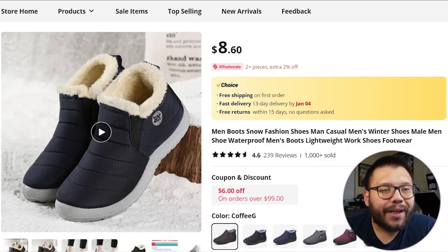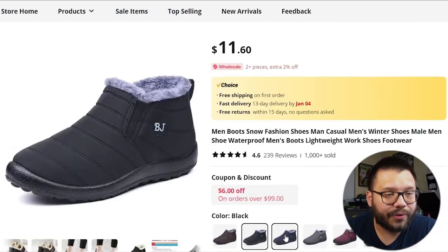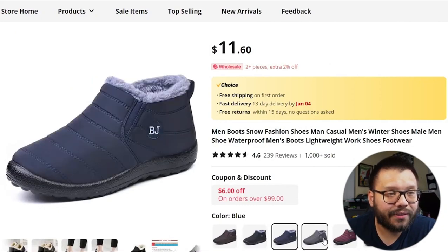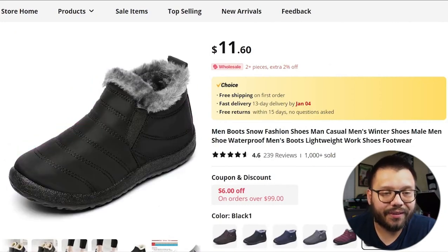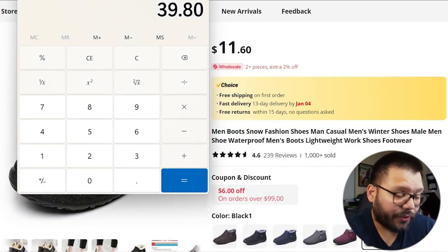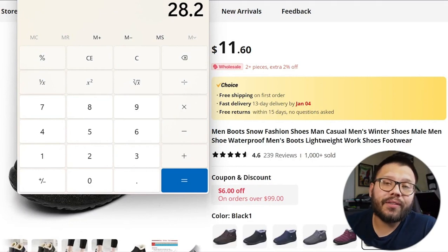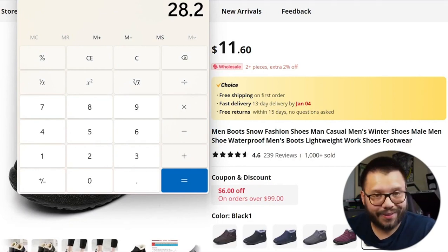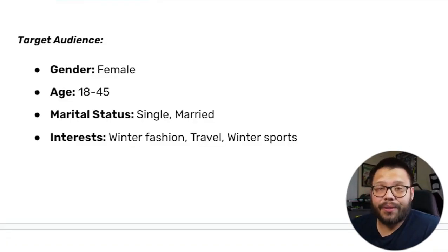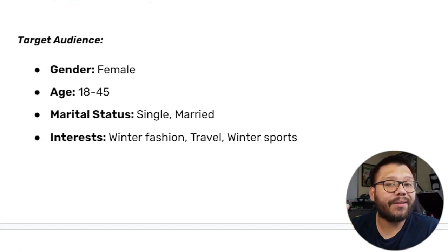But these are running for $8.60 and they have free shipping. So let's see some of the other ones. $11.60 for these. So in general, they're going for $11.60 instead. So let's take into consideration $11.60. So $39.80 is what they're being sold for. Subtract $11.60, and that gives us a profit potential of $28.20. Now for our ads targeting, we are going to be targeting women in this case between the ages of 18 and 45. Interests are going to include winter fashion, travel, and winter sports.